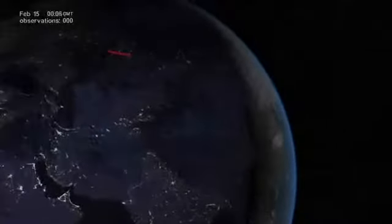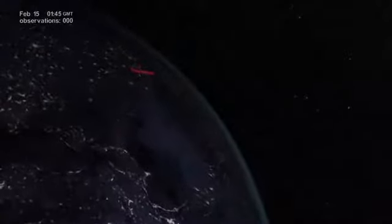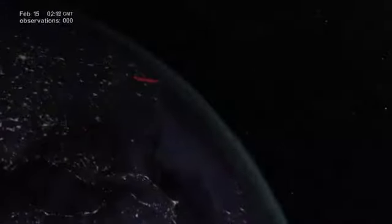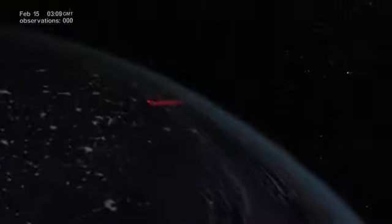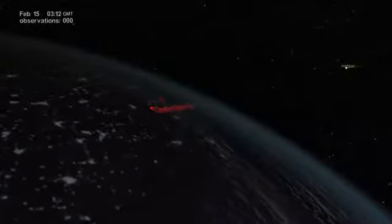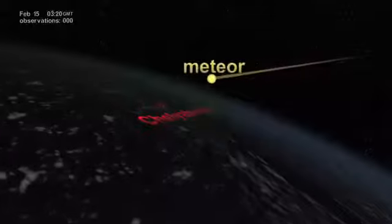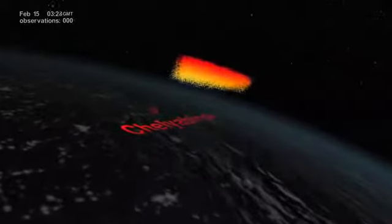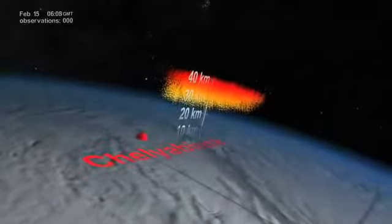It's early morning on February 15th, 2013. A meteor weighing 10,000 metric tons is about to explode nearly 23 kilometers above Chelyabinsk, a densely populated Russian metropolis. Shortly after local sunrise, a blinding sight for thousands of spectators on the ground. A massive explosion equivalent to 440 kilotons of TNT.